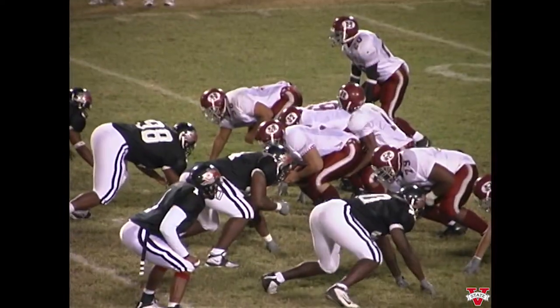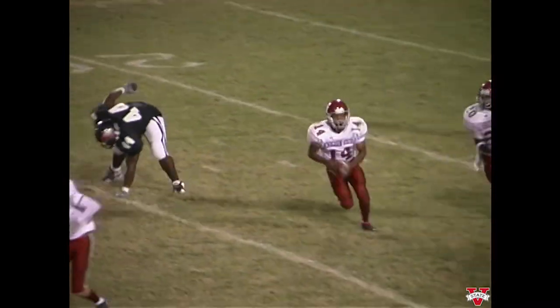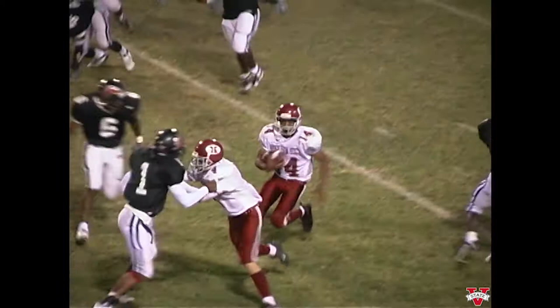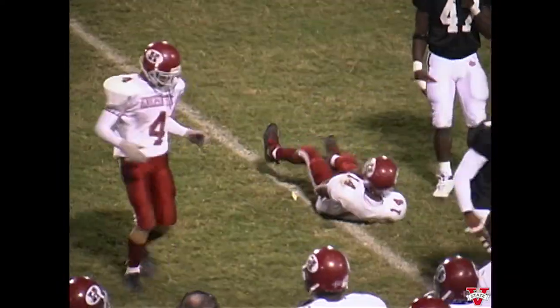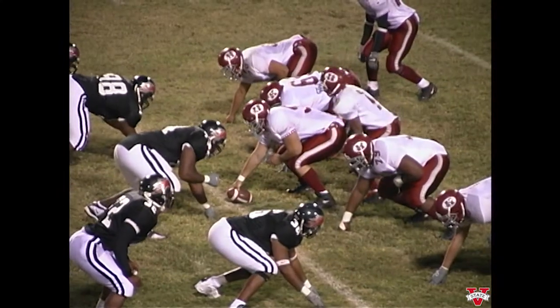Wing formation again. They just really have not gotten out of this all night tonight. Man in motion, option towards the far side of the field. The quarterback's got it. Got some room, 30, 35, and a good tackle over there from Valdosta State, about 2 yards. Henderson State, same formation.